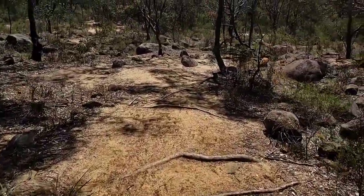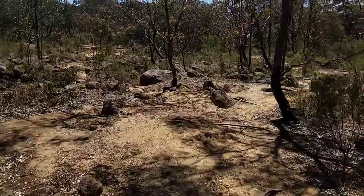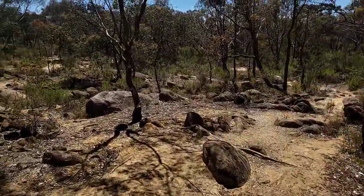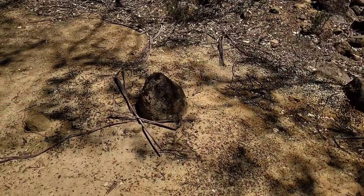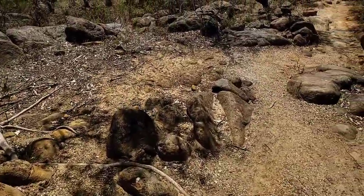Okay, it looks like this way it goes back to the car park. It's just lots of granite. See any of the actual gravels that we saw before. This iron, they've probably come from the gravels as well.